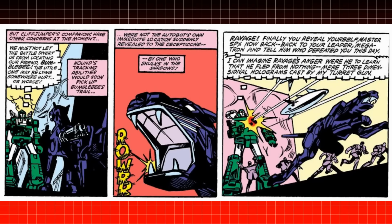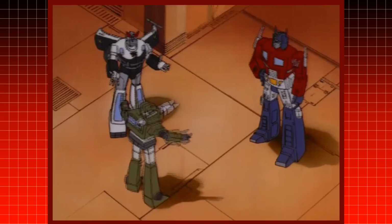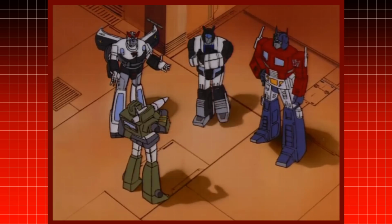As such, Hound was able to use his holograms to get the drop on Ravage during a fight against the Decepticons before the Autobots retreated to ensure the safety of humans. It was this display of his abilities that probably earned Hound a spotlight role in the three-part More Than Meets the Eye pilot of the G1 cartoon.